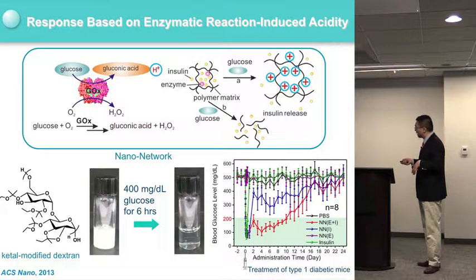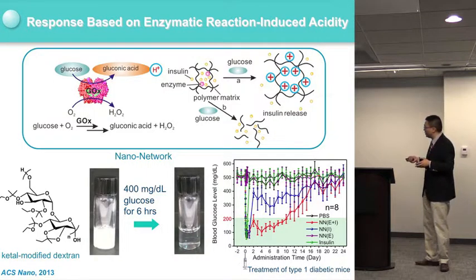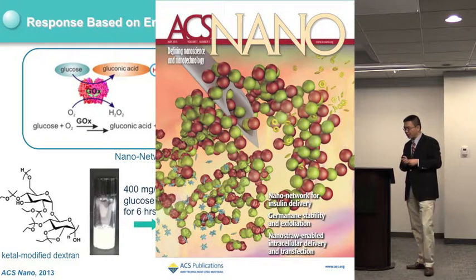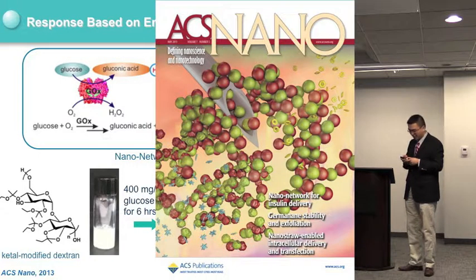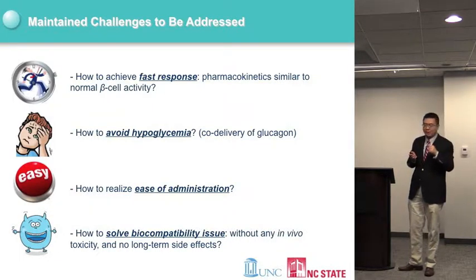And if you get rid of the enzyme, just put the insulin in this kind of nano network and inject it into the body, on the second day the blood sugar level is already quite high. You can see this blue line, and then it gradually increases. So you can see the significant difference here. And this one was actually featured on the cover of ACS Nano, the American Chemical Society Nano journal. So I just showed you 2 examples.